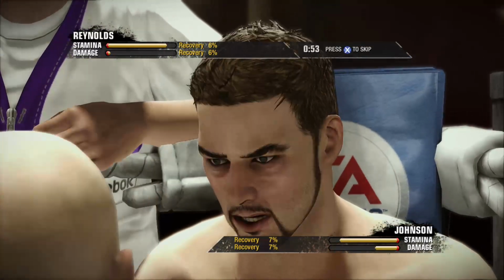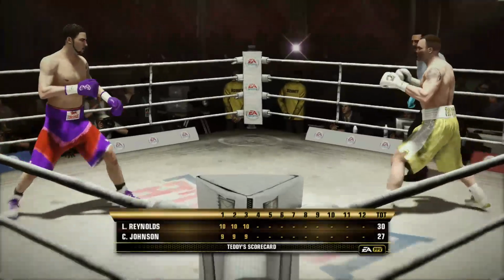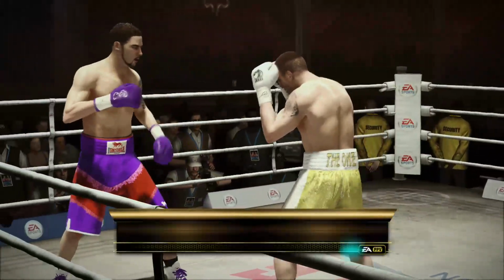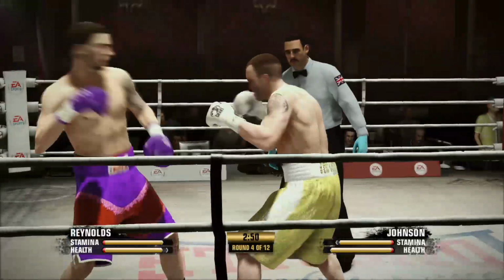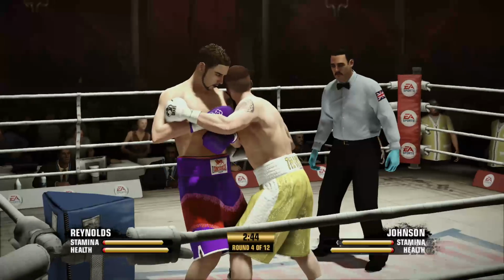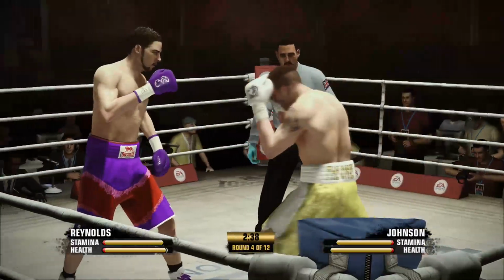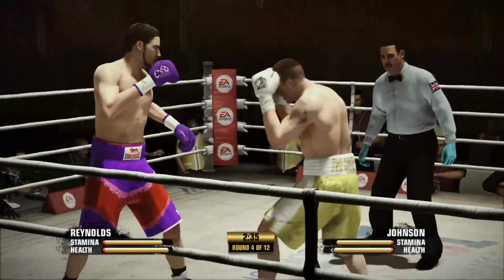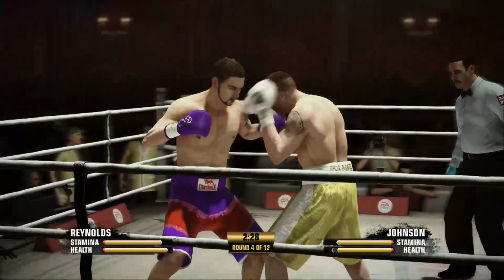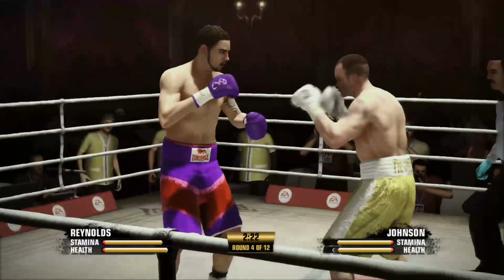Throw more punches to the body. Reynolds is pitching a shutout right now on Teddy's scorecard. First three rounds all going on his side of the ledger. Watch the hook. To the head he goes with a left hand. And now just wasting away some time with that clinch. Nice, nice. Prince is showing you that sublime skill right now with that two-punch combo. He took a shot, but he gives one of his own.